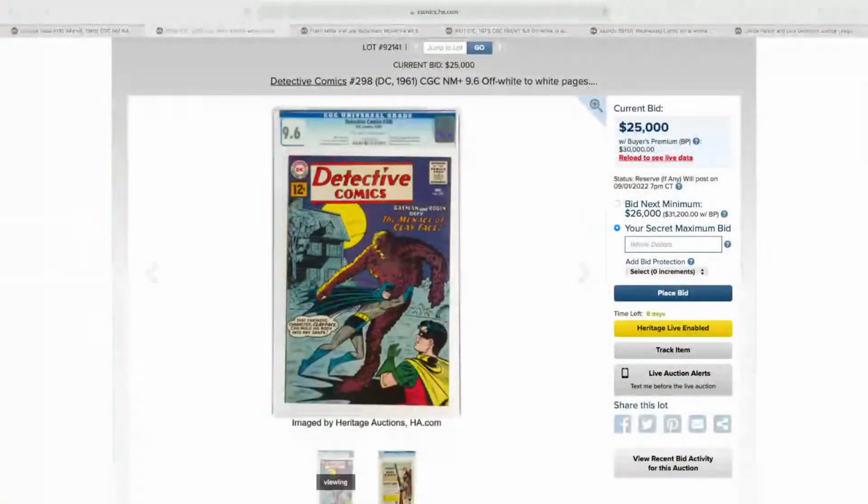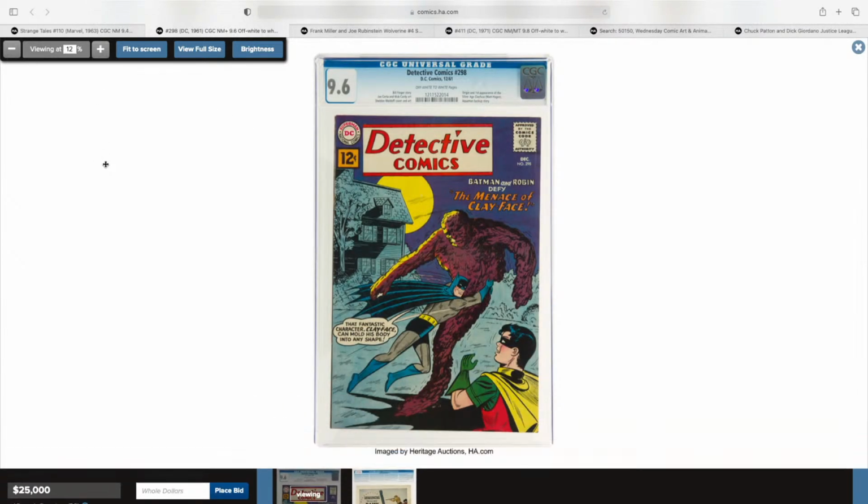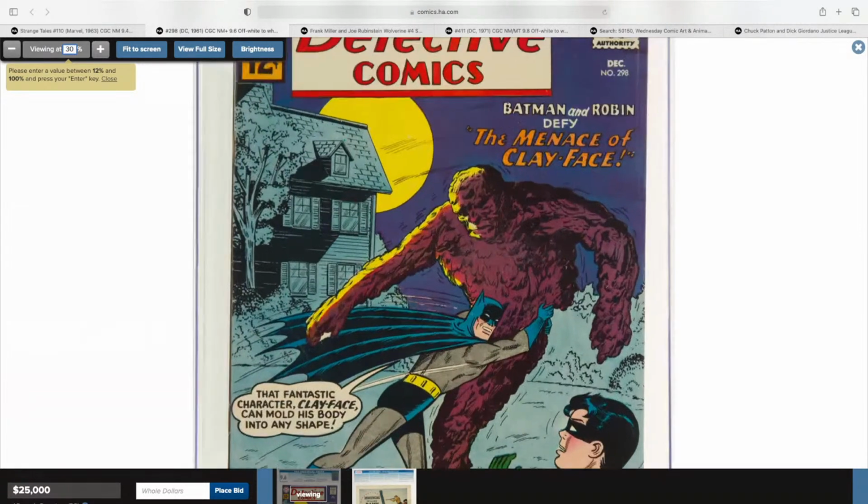This is actually my favorite one. When it comes to the Detectives, I thought a few years ago that Clayface was very underrated, kind of like the Parasite for Superman. I really like the Parasite because I grew up with a few stories of him, but I like Clayface too, specifically because of Batman: The Animated Series. And this book here is Detective 298. It's the first Silver Age Clayface, and it is also the highest and only graded copy, a 9.6. And as you can tell by the price, it's going crazy. People are trying to get this book, and the sky's the limit on this.